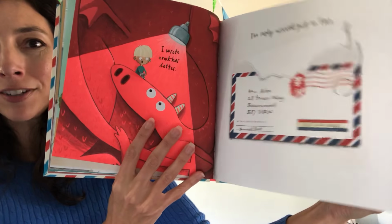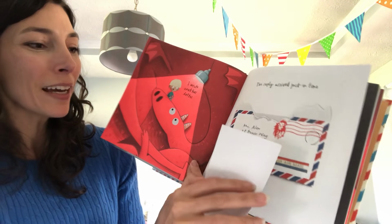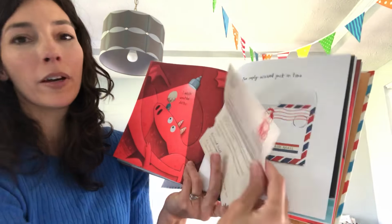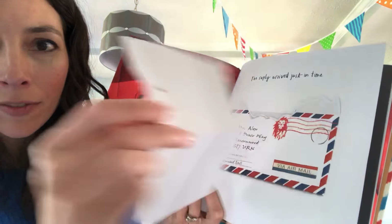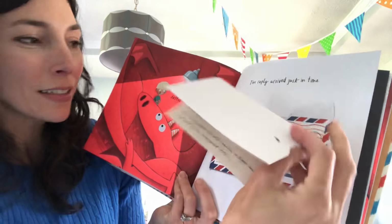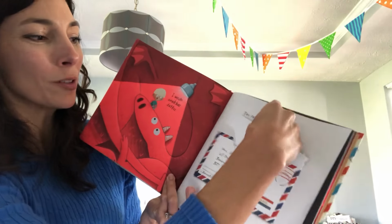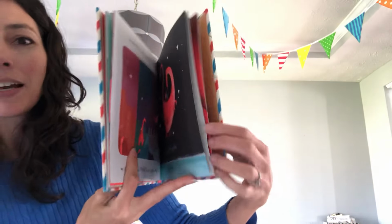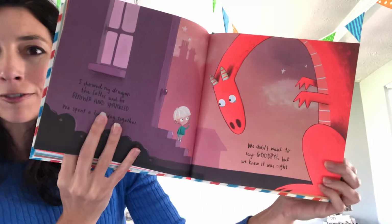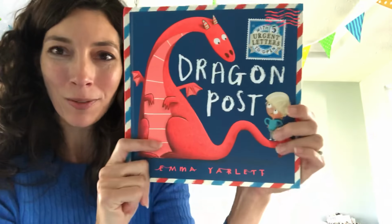There's 5 letters. They all come out. This letter is from World Animal Welfare. And he had an encounter with a lion. Can you see that there's a bite mark out of the sides of this letter? It's just the details in here, the quality of the paper, the quality of the storytelling. It's simple, it's graphic, it's beautiful. We love Dragon Post. You're gonna love it. Can't wait to share it with you and your kids.